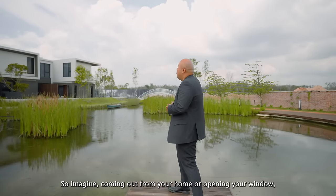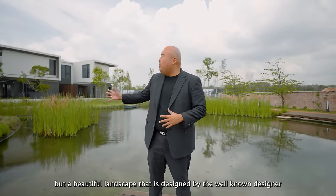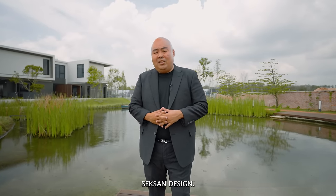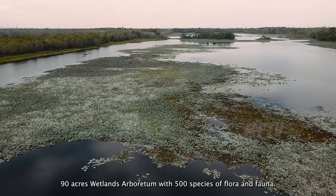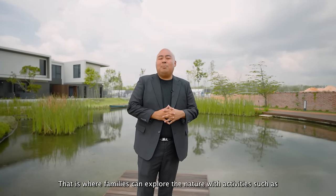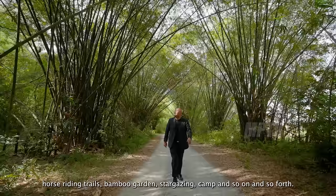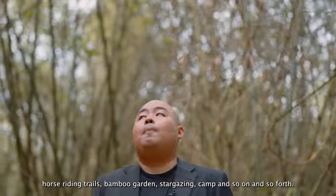So imagine coming out from your home or opening your window, right next to you is not your neighbor, but a beautiful landscape designed by the well-known designer Six Sun Design. Other than that, sitting next to the Waterlily is the 90-acre wetland arboretum with 500 species of flora and fauna. That is where families can explore nature with activities such as horse riding trail, bamboo garden, stargazing, camping, and so on and so forth.